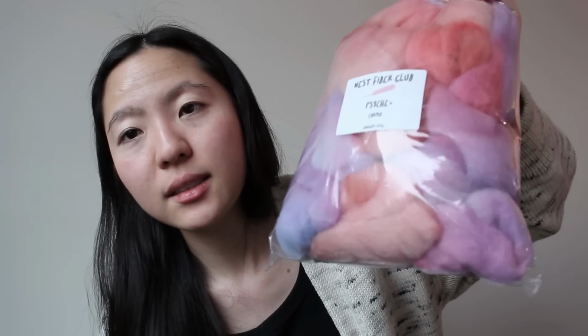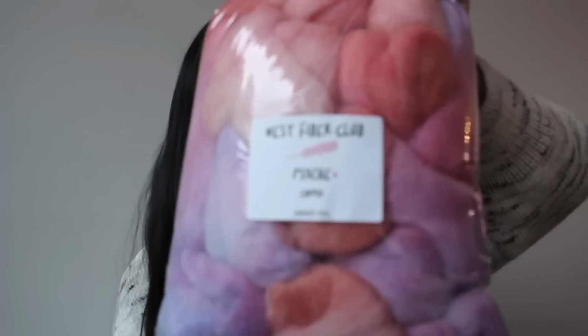And I have a couple acquisitions, and they're all fiber acquisitions this week. So the first one I want to talk about is my Nest Fiber Club. The January fiber came in, and it's so pretty, and I feel like you could probably guess why I like it so much. It's because it's pink. This one is called Psyche, and it's on Cormo, which I'm very excited about because I did a Cormo spin maybe a couple spinning projects ago, and I really liked it. I was like, oh my gosh, I might for the future want to do a Cormo sweater spin. So I'm really happy that this fiber is Cormo.